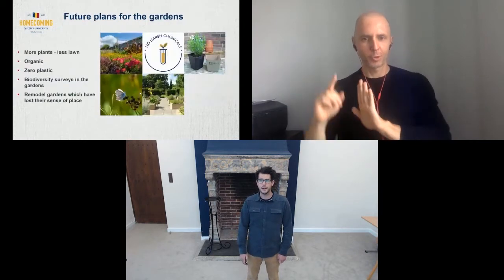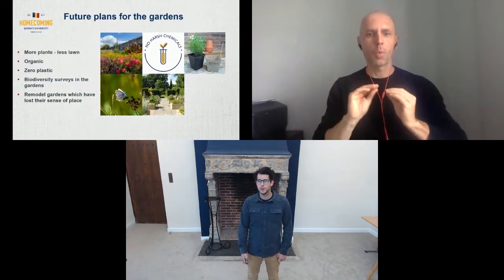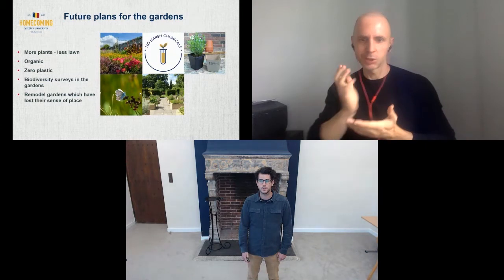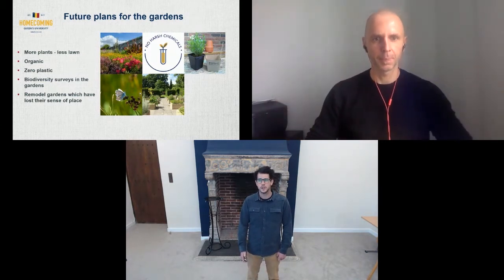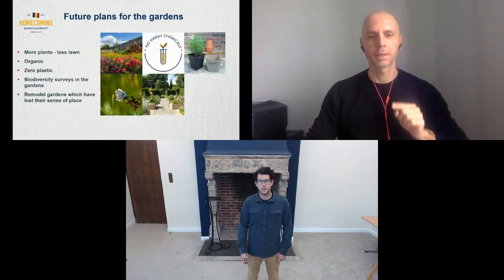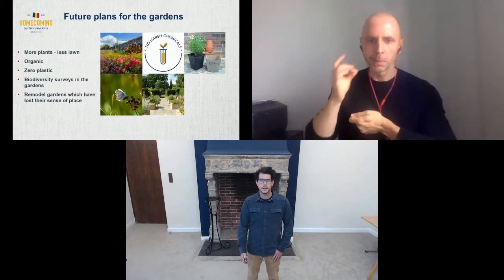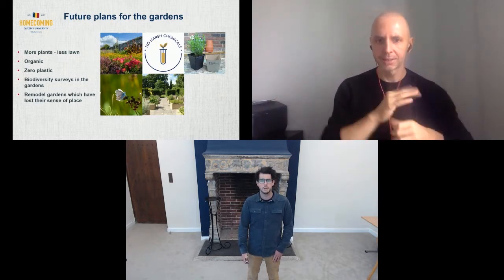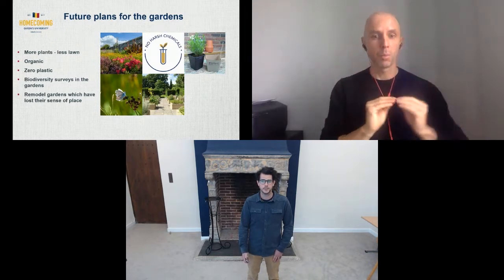So we've got future plans for the garden. We want more plants and less lawn. Although lawns add a good visual juxtaposition to the intensity of the planted borders, they are often grass monocultures with very little diversity for pollinators and other wildlife, as well as limited visual interest. By increasing the quantity and diversity of planting in the garden, it will be more beneficial for pollinators, as well as more aesthetically pleasing for us.